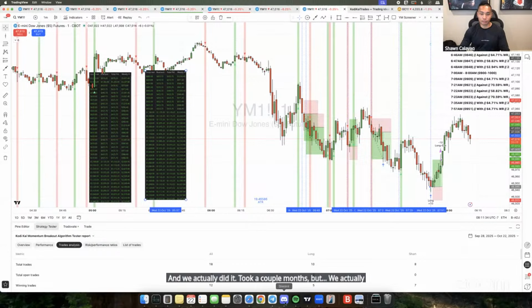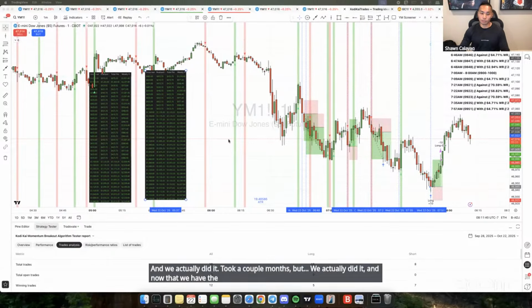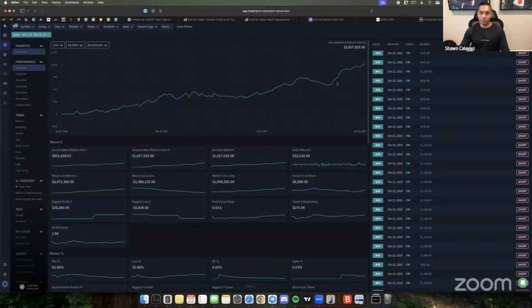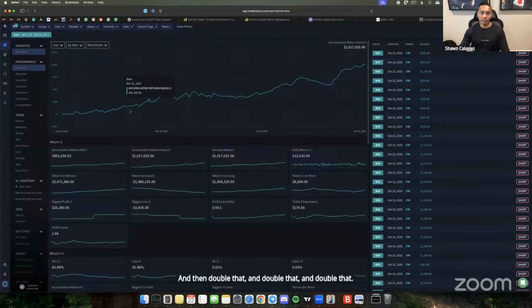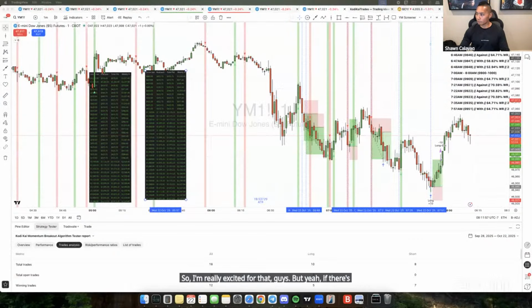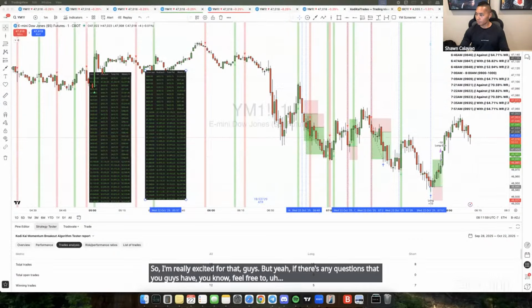And now that we have the hedge fund, the crazy thing is the profits are going to multiply like times 100. So the next goal is to double this to 2 million and then double that and double that and double that. But now that I have more accounts, it's going to multiply pretty quickly. So I'm really excited for that, guys. If there are any questions, feel free to hop into the chat.